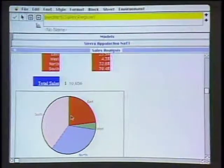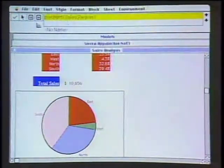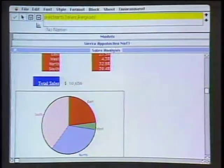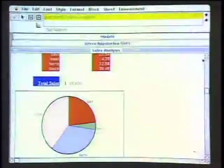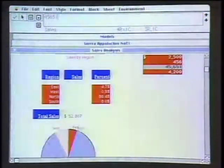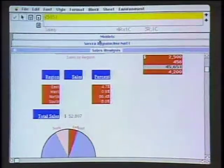And of course, the relationships don't change. The relationships are totally independent of where the block is located. And as you can see, there's also charts on the same page. The charts are built the same way, with a chart formula and then the block, the sales block and the region block. So as I change the number up here, you see the chart will also change, and all the numbers will recalculate.